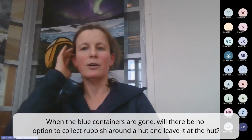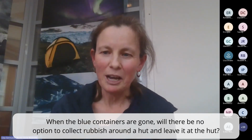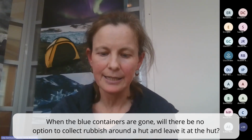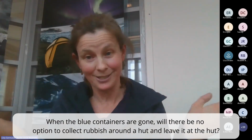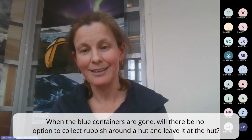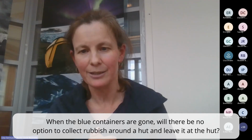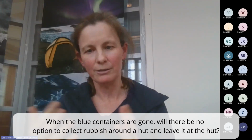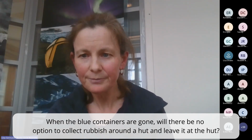When the blue containers are gone, there'll be no option to collect rubbish around a hut and leave it at the hut. Yes, we are still thinking through that one, but our feeling is that with the blue containers there, it's just too easy for hikers, and locals, it's not just hikers and locals, to just use them. Whereas if they're not there, then it makes everybody think extra hard about leaving stuff around and not picking up their own stuff. So we're still working through, if you do collect rubbish along the trail, what do you do with it? And we'll come back to you about that one.